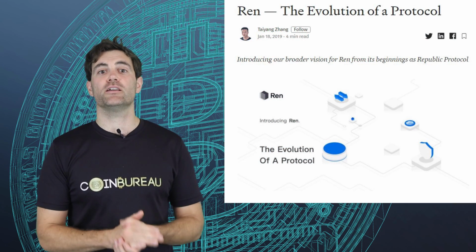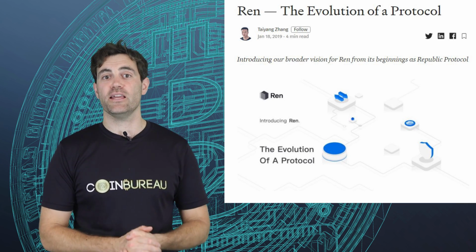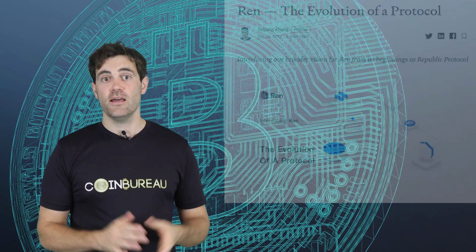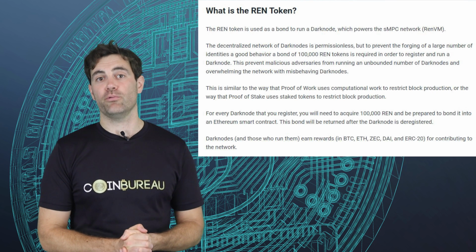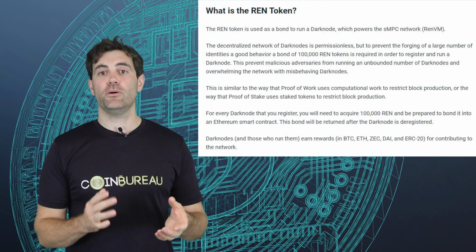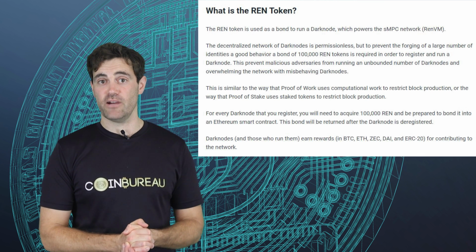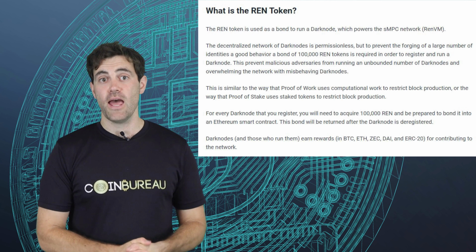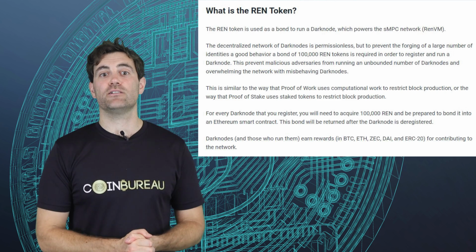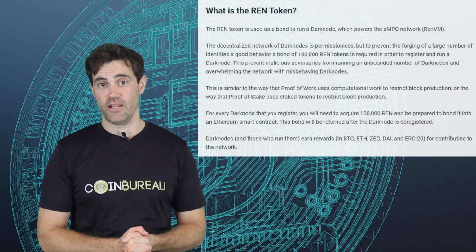However, last year the project went through a name change and focused more on the idea of a DeFi interoperability protocol. Now the REN token's main use case will be as a bond in order to operate a Darknode. The bond that's required in order to provide Darknode services is 100,000 REN, which at latest prices implies about $15,000. You can basically think of this as akin to running a masternode or validator node on some other proof-of-stake blockchain.